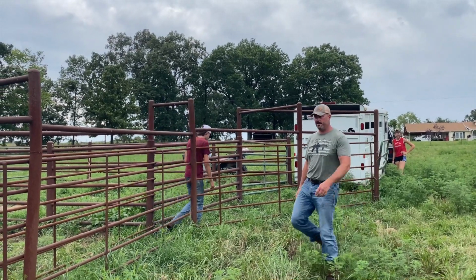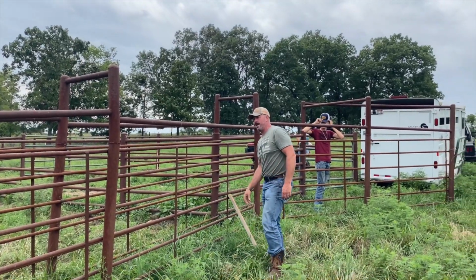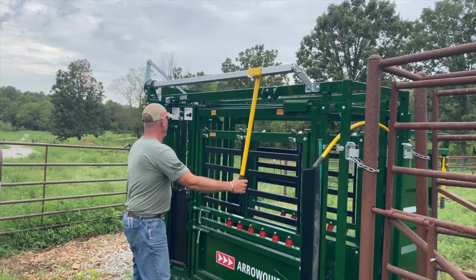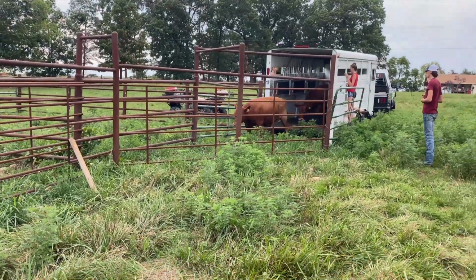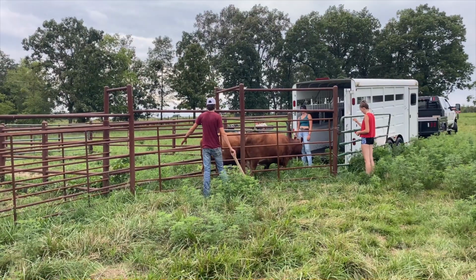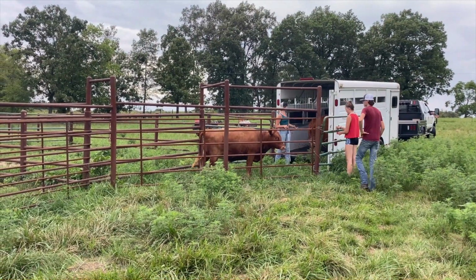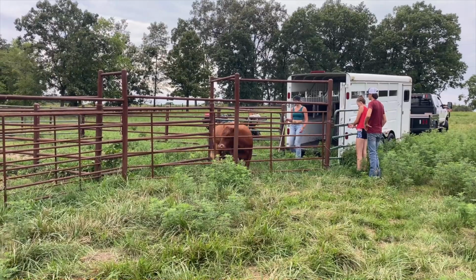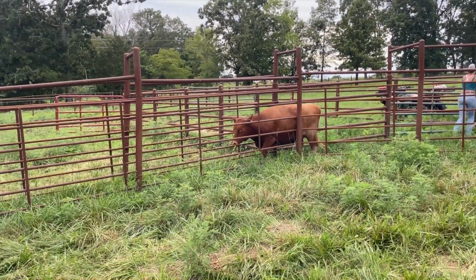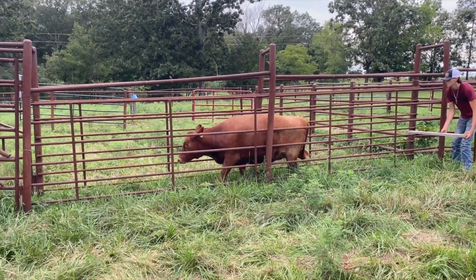So if cattle see an obstacle, they can't see a lane, right? They can't see an opening down here. They're not gonna come down here. Pressure. There we go. Perfect. Yep. There you go. Step away. She's just gonna load. Fine. Let her load. Shut the door. It's fine. Great. There you go. Get in behind her. Easy. Easy. There we go.